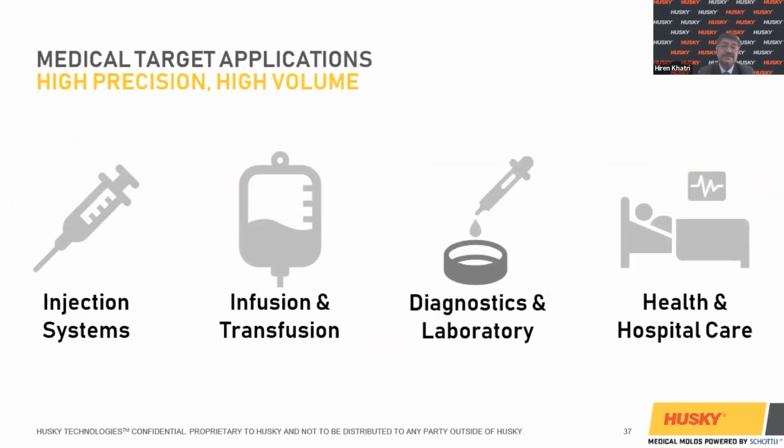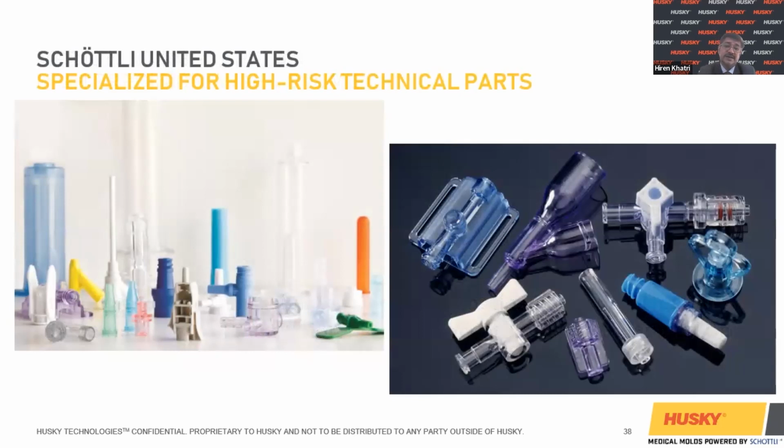One more time, let me mention this slide. We introduced the 4 main target applications earlier: injection systems, infusion and transfusion, diagnostic and laboratory, health and hospital care. I bring this slide back up because there is one thing I haven't really talked about, our California Center of Excellence, which is in the US. The California Center of Excellence specializes in more unique applications within those groups. What I mean by unique is that there are many components in the medical industry that are patented and specific to each company, and that's the benefit of working with the California location.